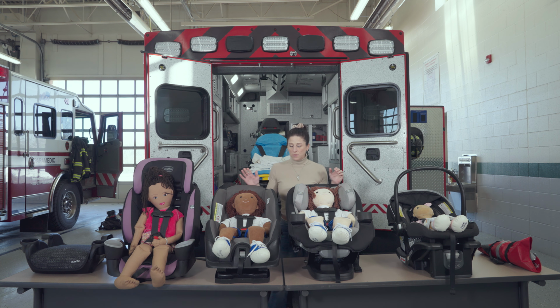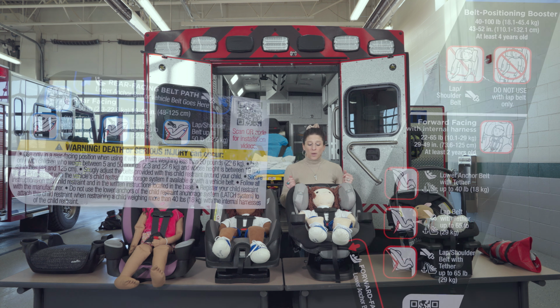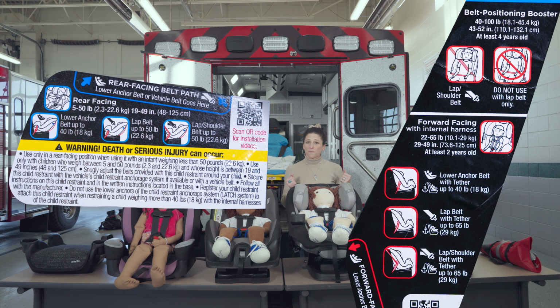All right, I've got 2 examples of the next type of car seat. It's called a convertible car seat. It's a convertible car seat because it starts off rear facing and then will convert to a forward facing car seat. So the reason why I brought 2 examples here is because they have different weight and height ranges for their rear-facing position. And you would not know that unless you look at the sticker. So you'll want to look at the sticker to see what that rear-facing weight and height range is.